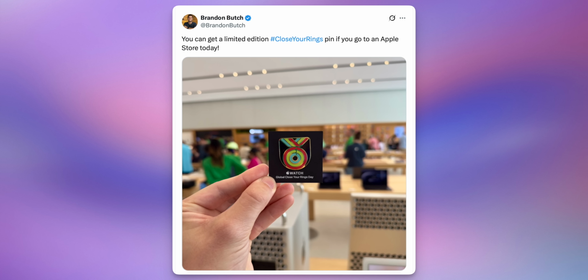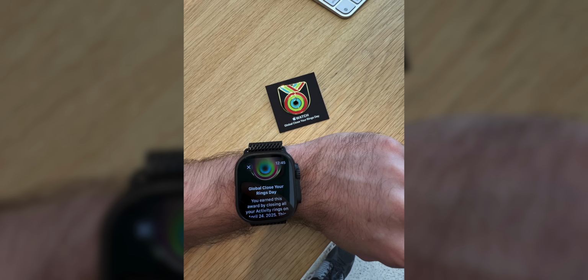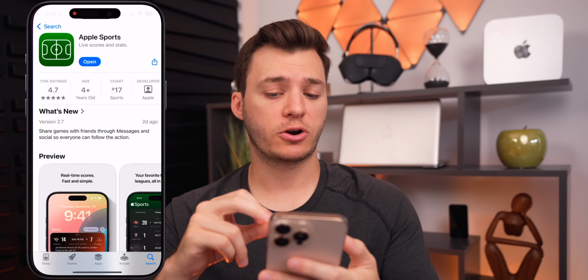Now, also, if you go into the Apple Store, you will get a limited edition pin, as you can see right here. I just had to go to the back to the pickup section and ask them for the Close Your Rings pin, and they just gave it to me. They didn't even need to see that I actually completed all my rings for that day. So pretty cool.